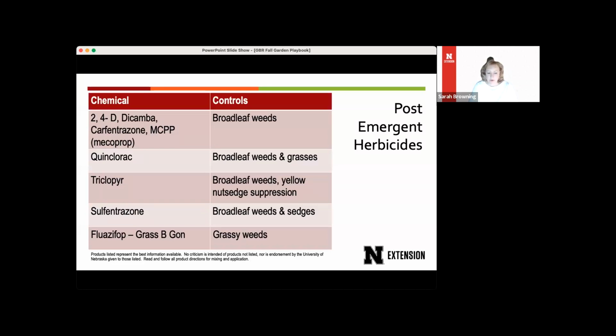Then we've got sulfentrazone, which is effective against broadleaf weeds and some sedges, like the yellow nutsedge we're going to talk about in a minute. And then fluazifop, which is great at killing grassy weeds. So if you've gotten some tall fescue or some Kentucky bluegrass, both of which are perennials, which have crept into your ornamental beds or your flower beds, then fluazifop would be a good systemic way to go after and kill that grass and keep it out of your beds.